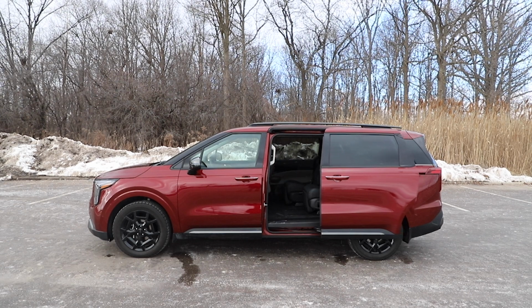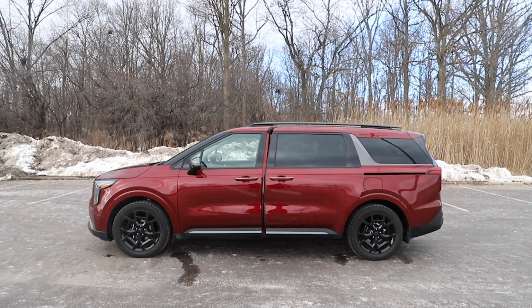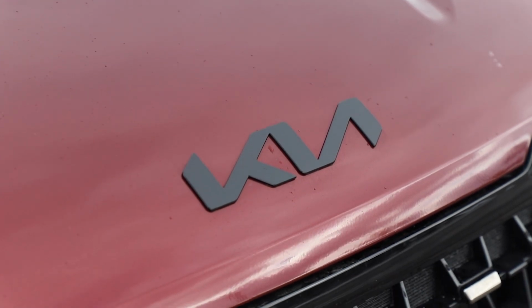Getting in and getting out of the vehicle is so much easier because there's so much more of an opening. You're not capped by the amount the rear door is open. So you can get a top trim SX Carnival for roughly the same price as you can get from the second of 4 trims for the Telluride, which is also an SX trim.